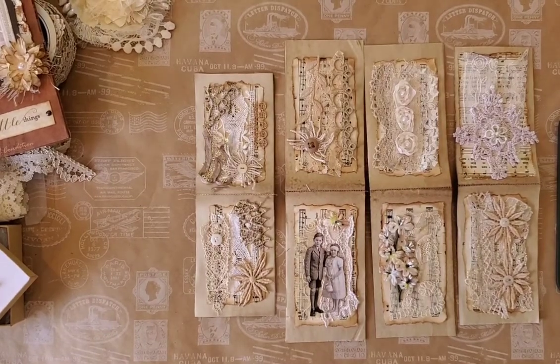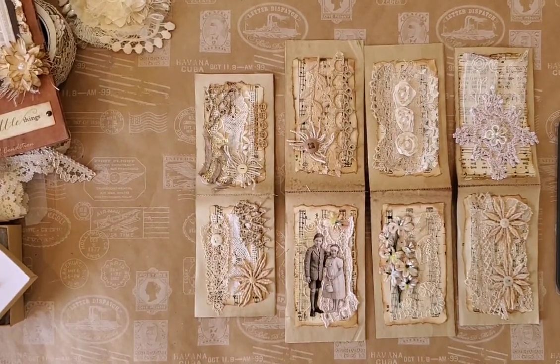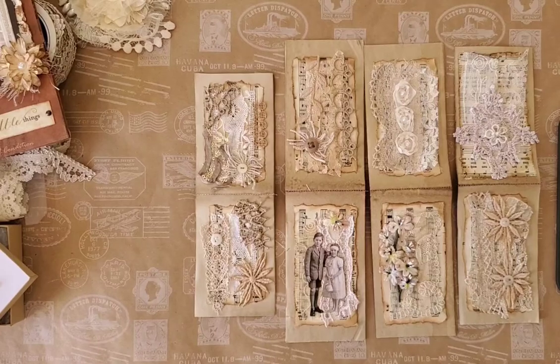So that's it. I hope you're having a blessed week. It's beautiful today. I've got the fan running, and I've got my studio opened up just to let in the fresh air. It's lovely for this time of year, and I'm enjoying it thoroughly.